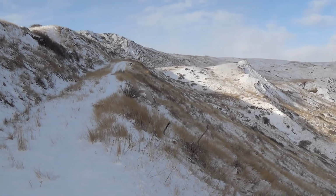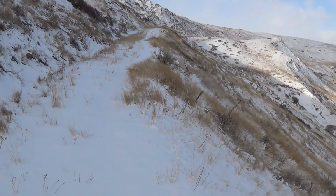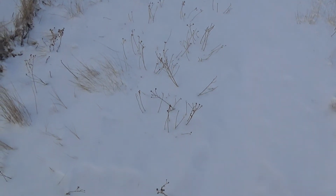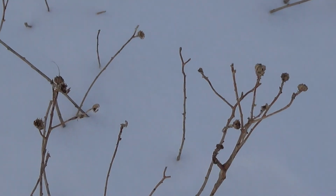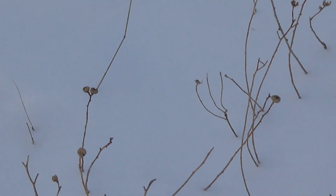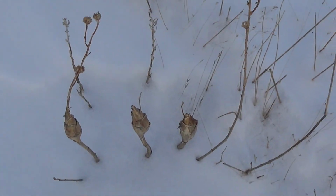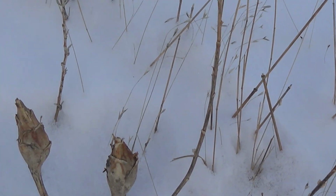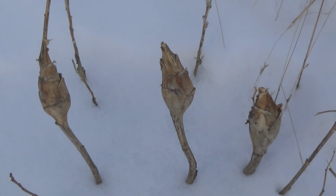Okay, I'm making my way up the path toward the coulee rim, and I've just come across this little patch of gumweed here, and I noticed something that I hadn't seen before. This is pretty much all gumweed growing here, and on this particular plant over here, I see down at the bottom there are these galls, and I've never seen a gumweed gall before.